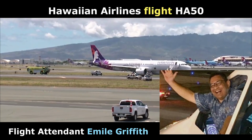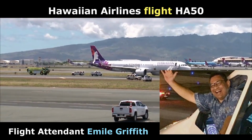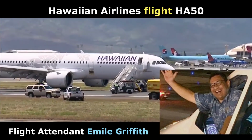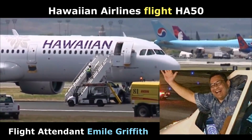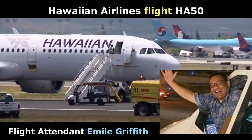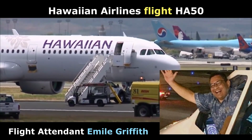Veteran crew member Emil Griffith doesn't feel well during the flight. Griffith had been working for Hawaiian Airlines for over 30 years, and he's loved and respected by his colleagues. After flying for almost 3 hours, Griffith doesn't feel better, and the captain decides to make an emergency landing at San Francisco International Airport at around 11 p.m. local time. Although crew members and medical personnel worked hard to save Griffith's life, he dies of a heart attack. He was 60 years old.